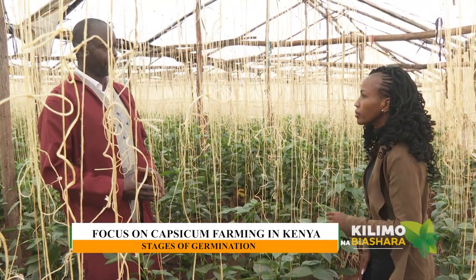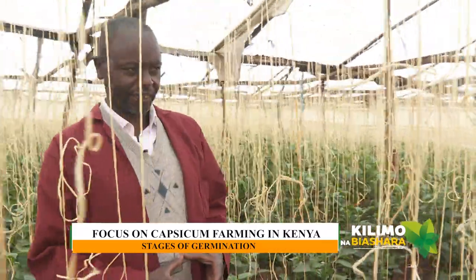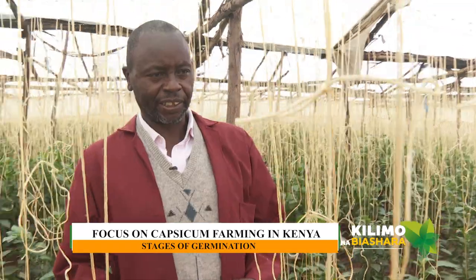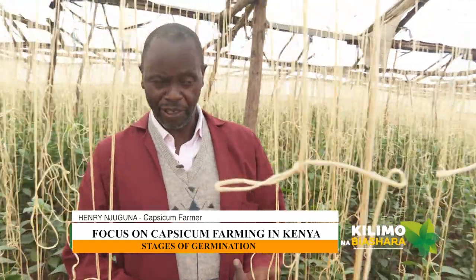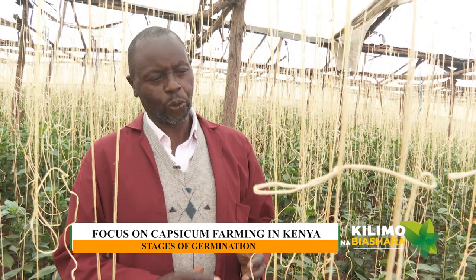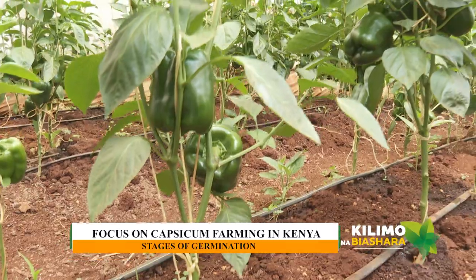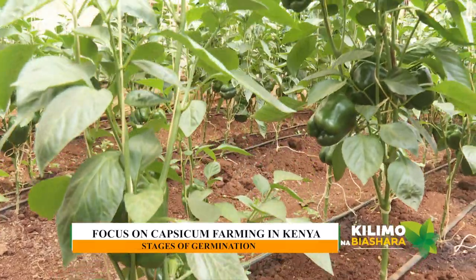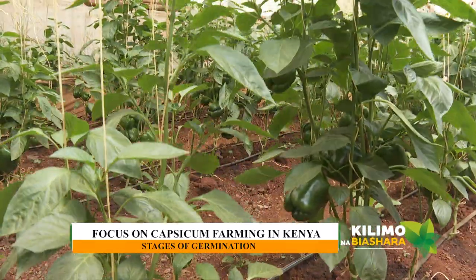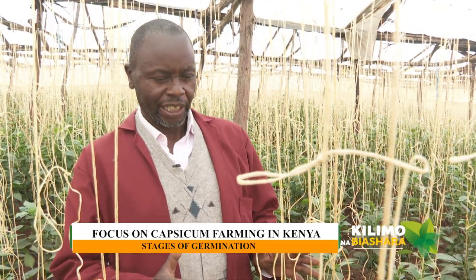Yes, so what are the stages involved when a capsicum is germinating? The gestation period for capsicum is about 3 to 3.5 months, depending on a number of factors. There is weather being the main one. Because when it is very cold, you find growth is also slowed down. So they'll take some time, 3.5 months or even up to 4 before they mature. But when it is hot, within 3 months, you are harvesting.